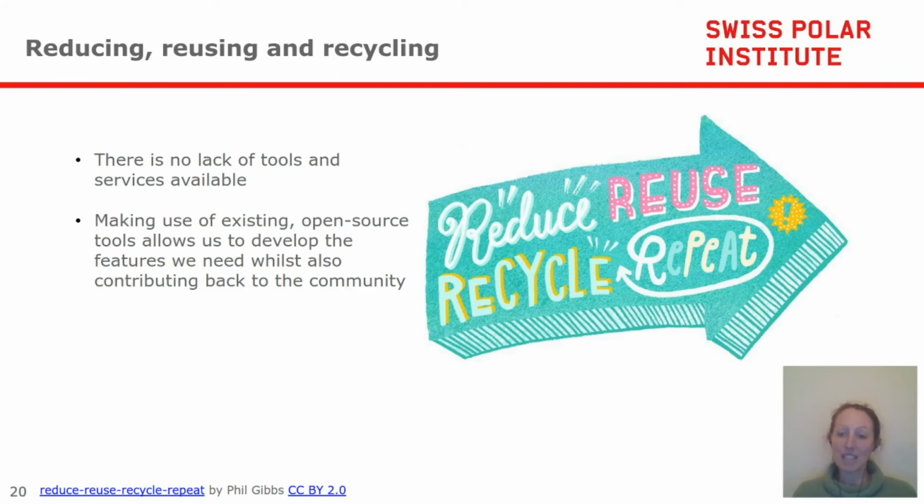Making improvements and adding features to these tools provides a base for others to work from as well, in turn feeding back features that may also be useful to us in the future.